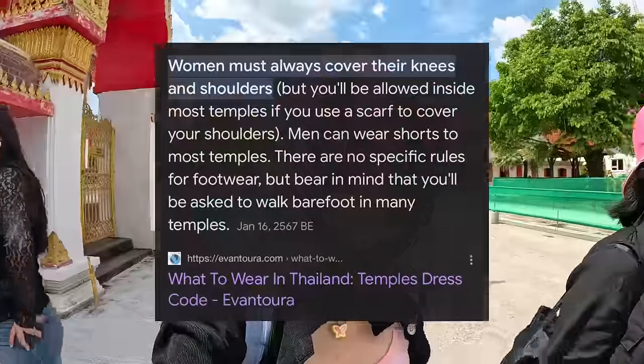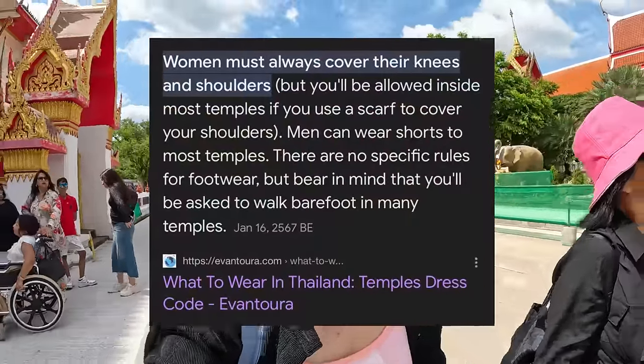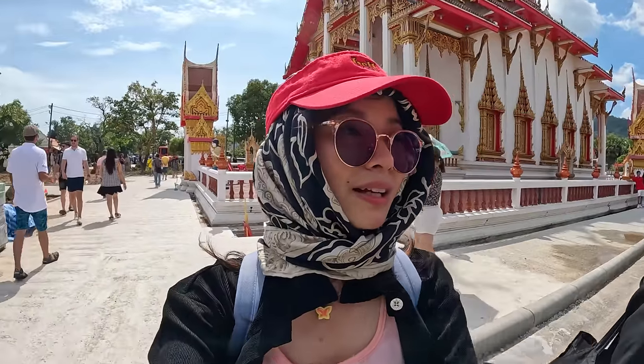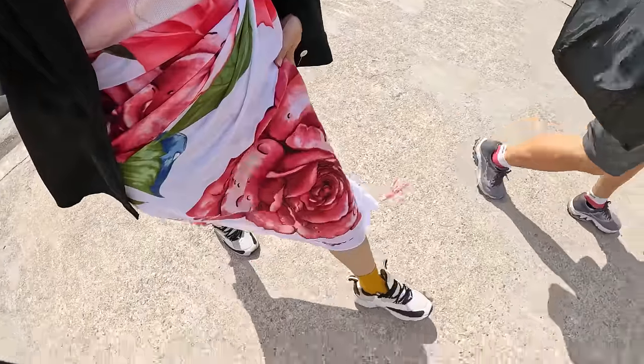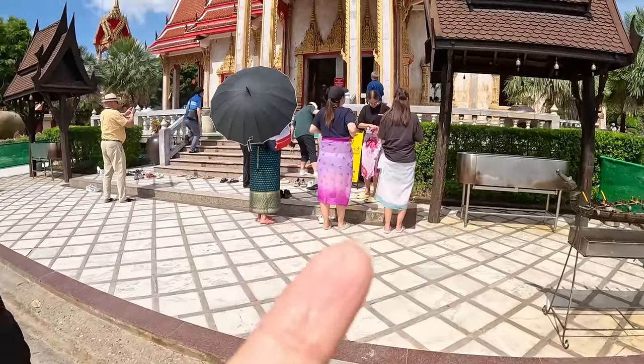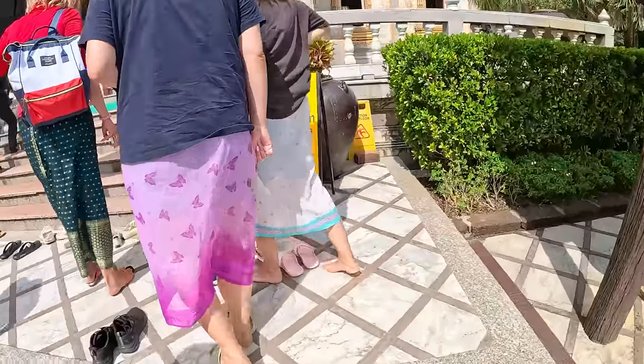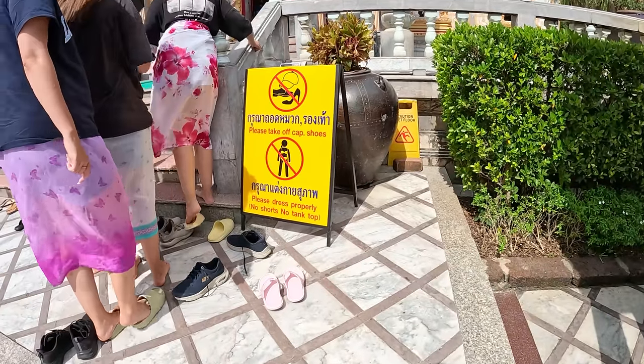Whenever we visit a temple, we have to wear something that covers lower than our knees, and not show the chest and the legs. So that's why I have to wear like this. We cannot wear shorts to visit a temple, so I have to cover myself, even my face. Dress properly: no shorts, no tank top.